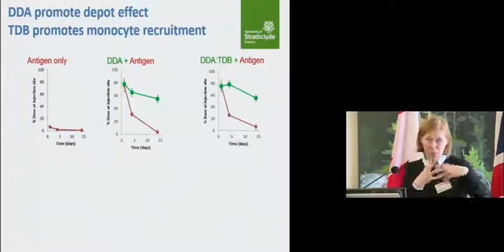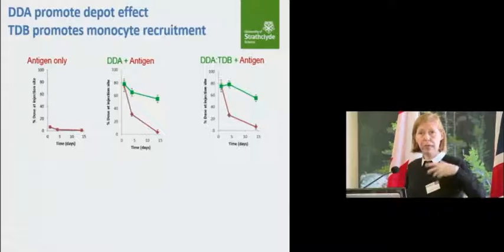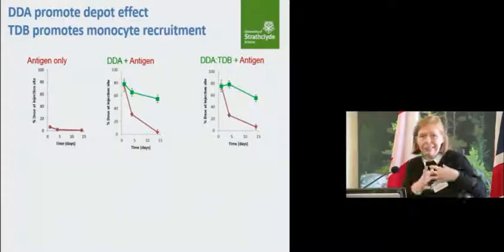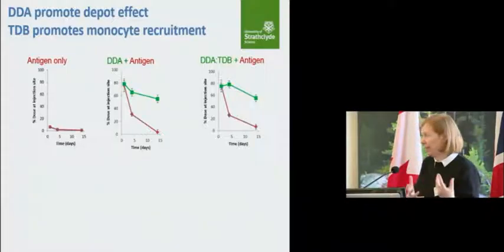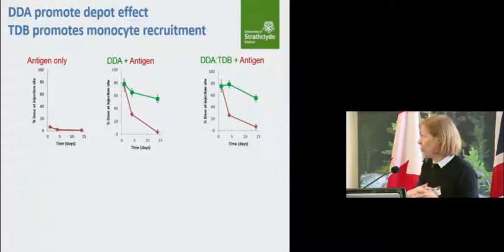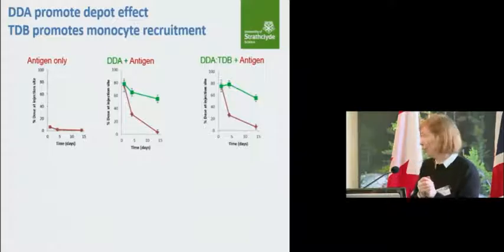Then we looked into why it works so well, so we did some biodistribution studies. If you inject the antigen on its own intramuscularly, it's a subunit protein, and the body breaks it down. In the first graph, you can see it's cleared away from the injection site very quickly, shown by the red line. In the second graph, we have DDA, a cationic lipid with the antigen adsorbed on top, and the red line shows our antigen staying at the injection site along with the liposome shown in green. In the third graph, you can see the exact same profile. So in terms of holding the antigen at the injection site, the TDB element makes no difference.